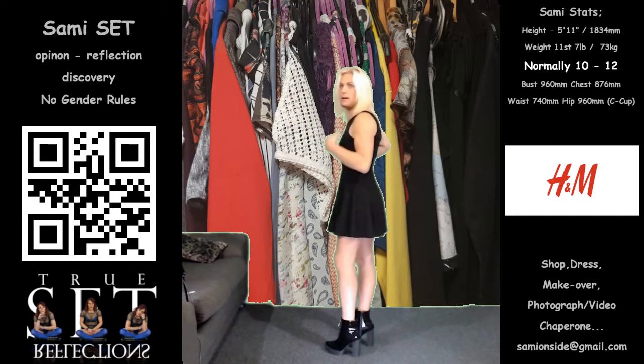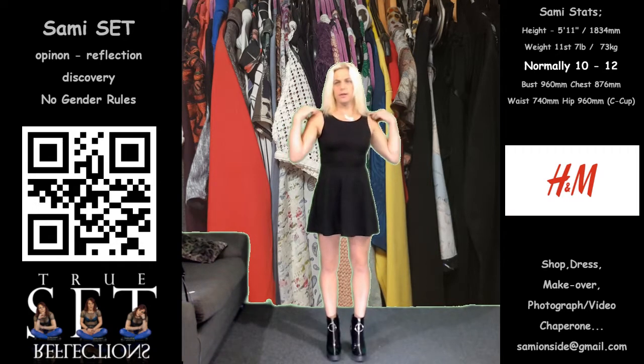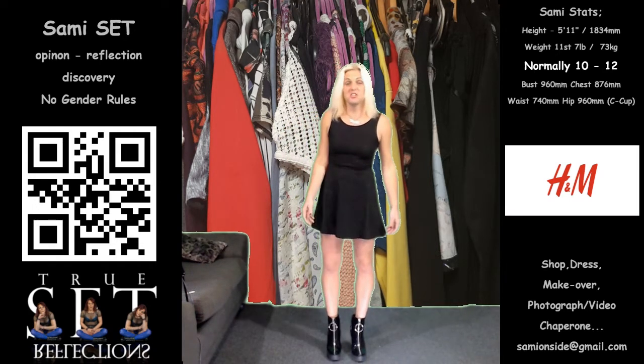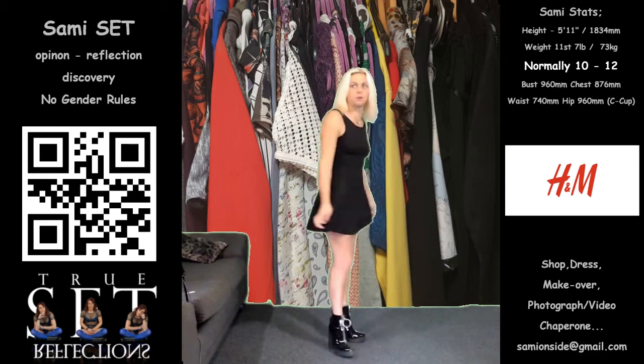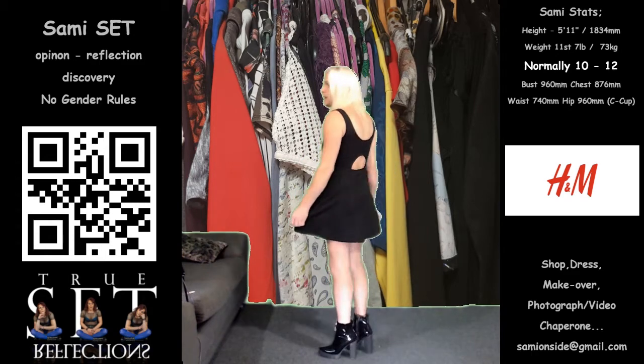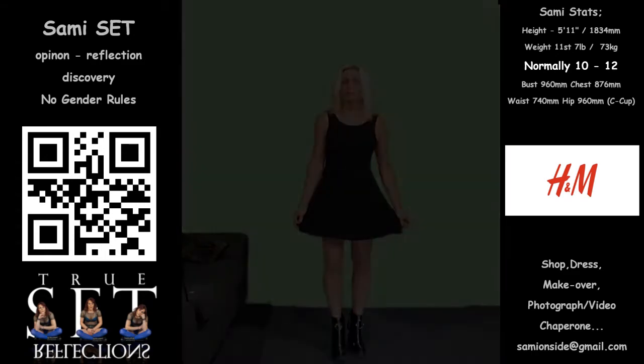It shouldn't be any major issue. The only thing I would say is that sometimes the straps tend to start showing. I don't think it's an issue, though some do. But hey, little black dress, H&M, Divided. I think I paid £2 for it. Bonus.